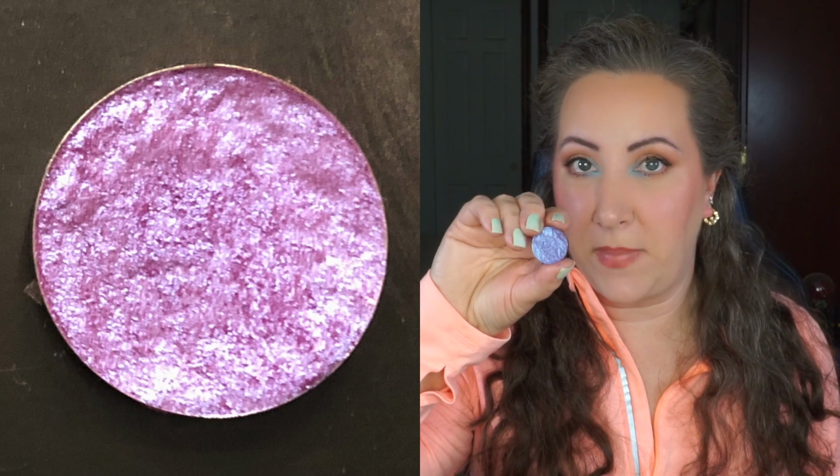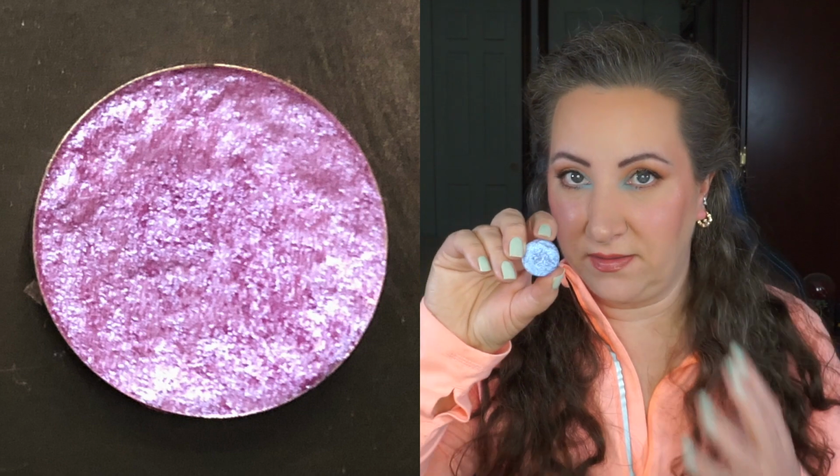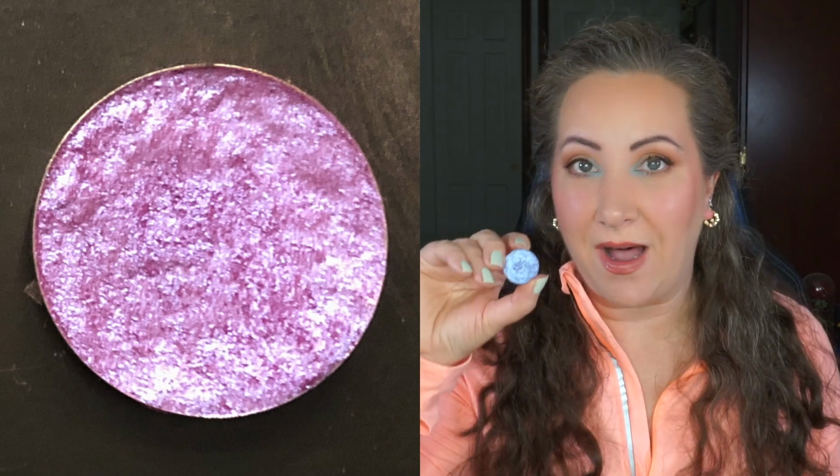It looks purple when you look at it just straight on, but it is actually a hot pink base with purple and blue shift to it. So I'm really hoping, I haven't tested it, but I'm really hoping this is going to work well with the blues that I have in my Pan That palette, in my big Coastal Scents 88 palette. I'm trying to find ways to use those blues, and I figured what better shadow to pick than this one. Hopefully it will serve me well.